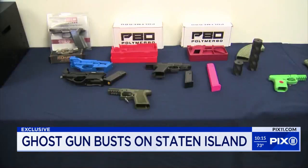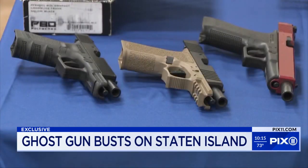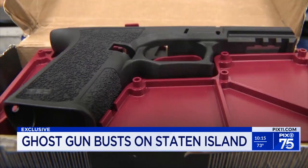What's daunting to police is the revolving door, how cheap and how easy it is to make ghost guns. The availability is the biggest problem we have. They're easily produced, they're easily made, and they can be done in someone's basement. And then this goes right onto the street, and then they're used for violence. It took months of hard work to get to this. Nicole Johnson, Pix 11 News.